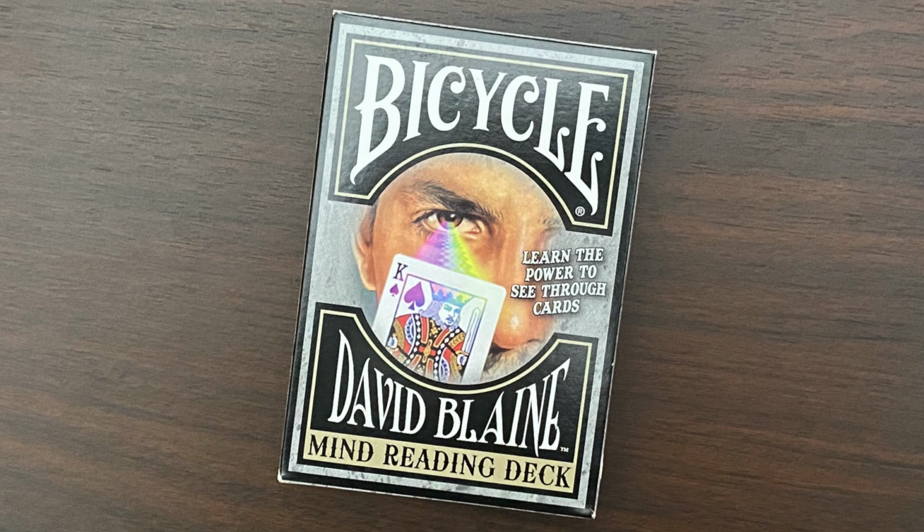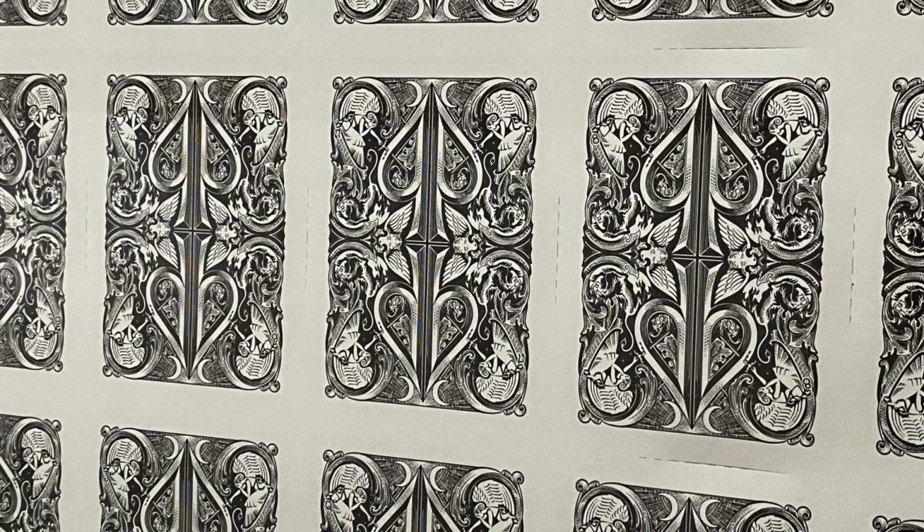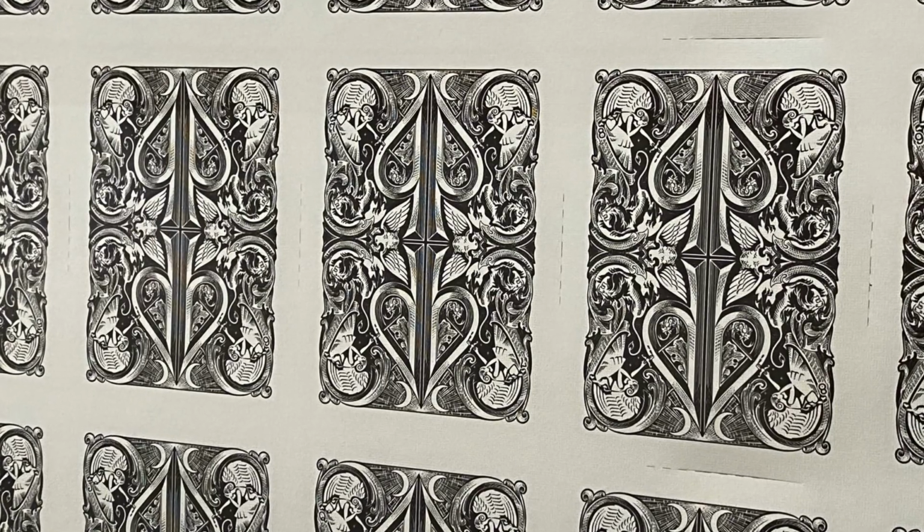Another really great example is the David Blaine Mind Reading deck, which was released in retail stores in 2010. These are a really terrific marked deck, they're easy to read, and they're on the beautiful split spades back design by Mark Stutzman, which is one of my favorite back designs of all time, so that one is a definite favorite for me.